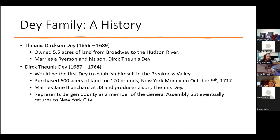But if you're familiar with northern New Jersey, you'll be familiar with this name, Ryerson. He marries into that family and has a son named Dirk Theunis Dey. That's where it gets a little confusing. Now, Dirk Theunis Dey would be the first to establish himself in the Preakness Valley, which is where the Dey Mansion currently rests.